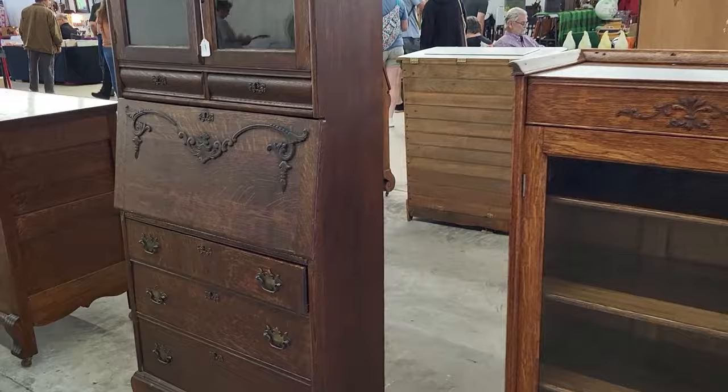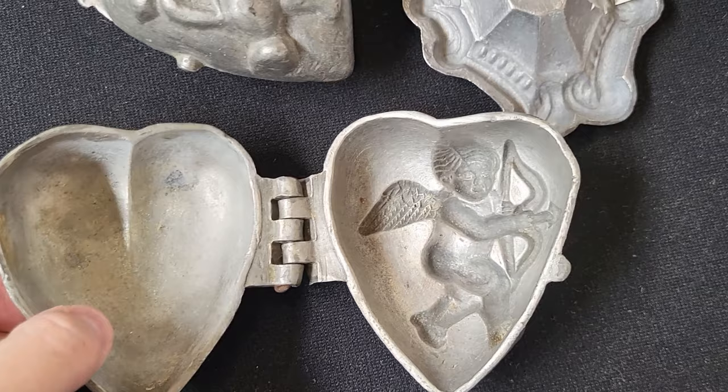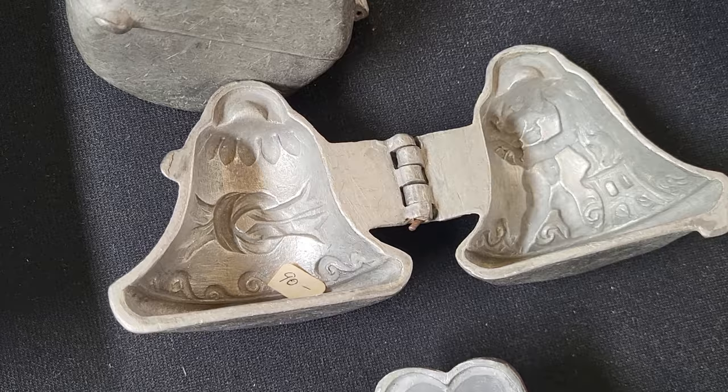Beautiful furniture pieces. Look at this. How you doing? Good, how are you? $275 is it on that. What a beautiful piece. These candy molds. Looks like they're all $90. Very cool.